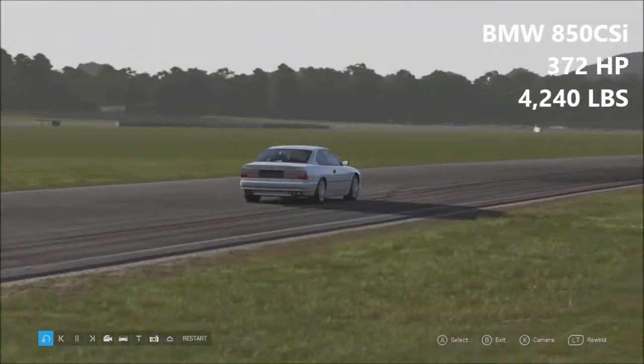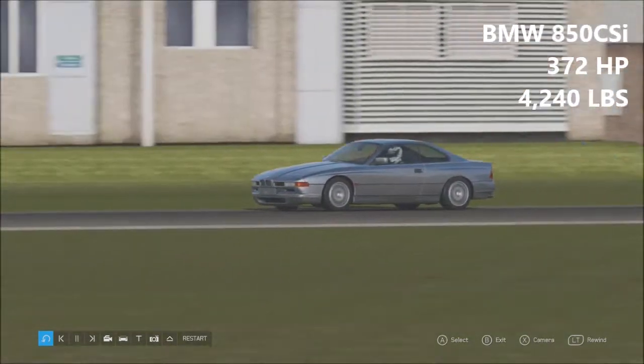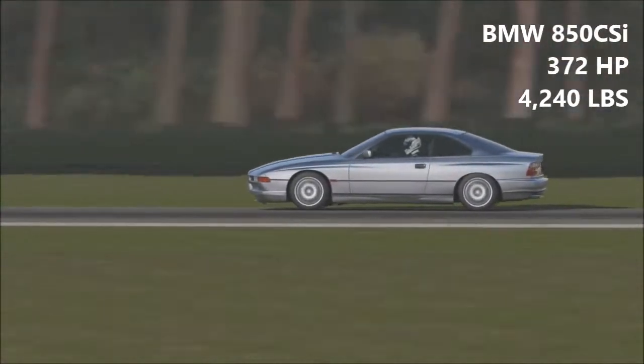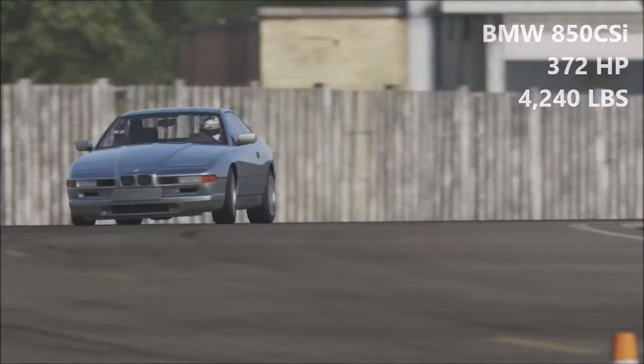Next up we've got the BMW 850 CSI, 372 horsepower, 4,240 pounds of weight. This was one I was curious about, and I do have to say the 850 CSI, this is a very, very good car to drive actually.